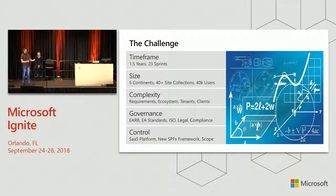We had enterprise standards we needed to adhere to. We had ISO. We had legal and compliance. And we knew that probably the biggest challenge for us was we were no longer in the driving seat of the platform. The platform, the infrastructure, we weren't in control of it. The updates to the platform, we weren't in control of it. So we had to be agile enough to actually adapt to those challenges.